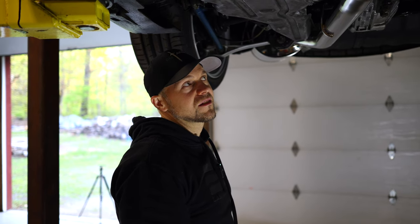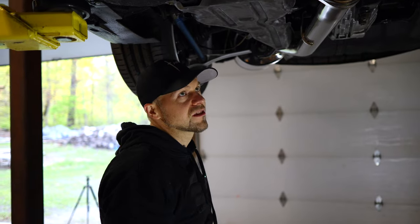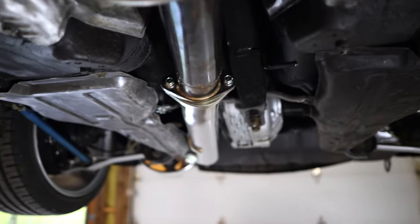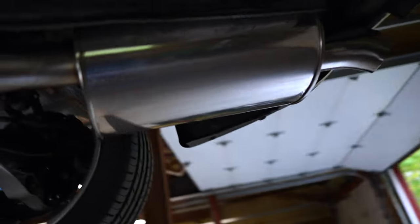Yeah. And I don't care if it's a little bit louder, because I have the resonator here plus this juicy muffler. So I think everything's going to work out pretty good for this setup. I'm so excited. I'm going to get some B-roll shots and then we're going to start this thing up. Yeah. I'm so pumped. Hell yeah.